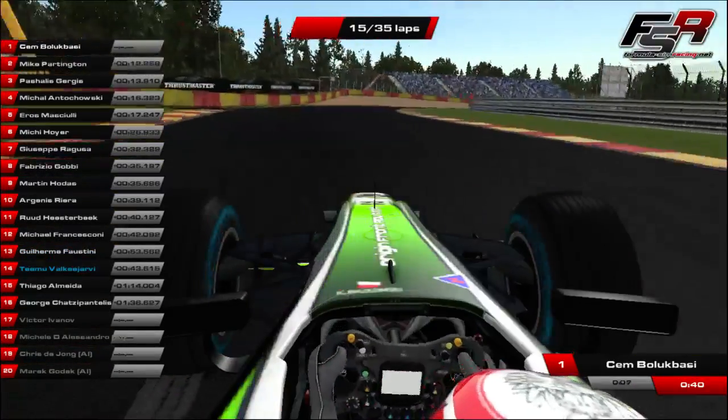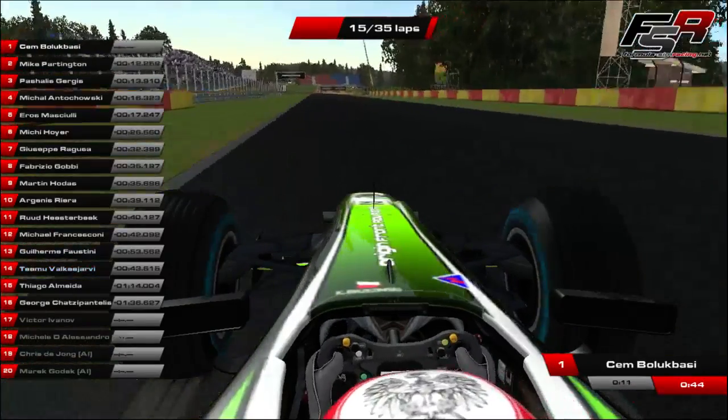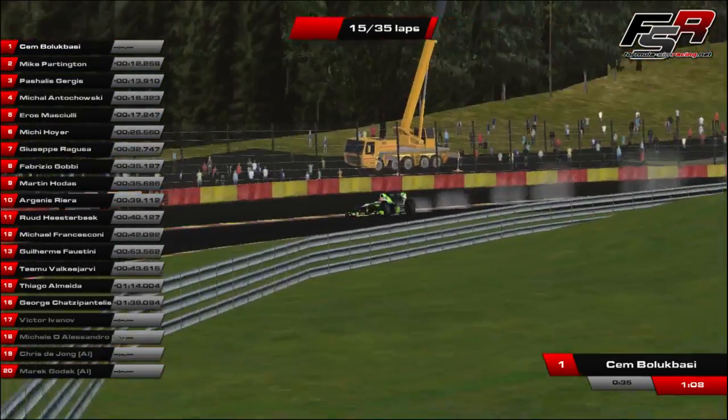Bolabasi keeping it on track though. Trying to push, maybe trying to respond to Partington. Could that be the case? Yeah, or maybe struggling on the wet tyres, but that synchronised commentating was pretty good, I have to say.